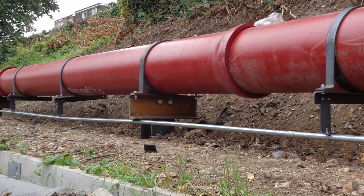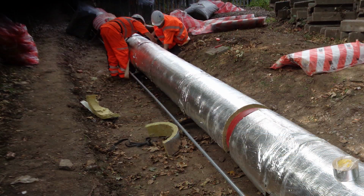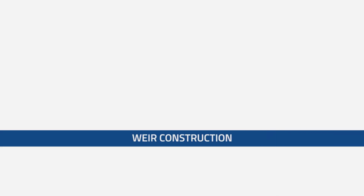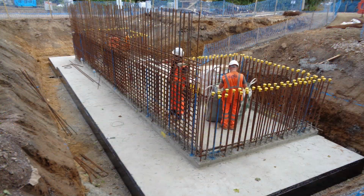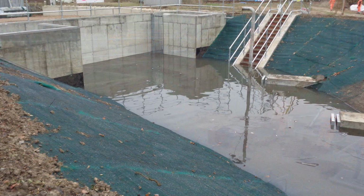We then fixed a fibre optic data cable contained in a steel conduit to the pipeline. The whole pipeline was then insulated against frost. The steel reinforced concrete weir was constructed, which is 11 meters long, 3 meters wide and over 3 meters deep, to contain and divert the water to the discharge point of the scheme.